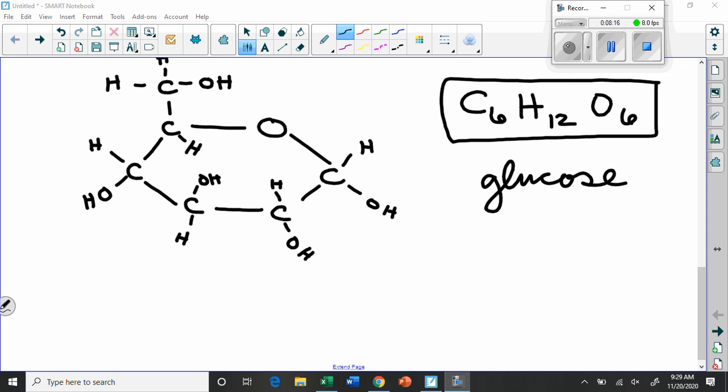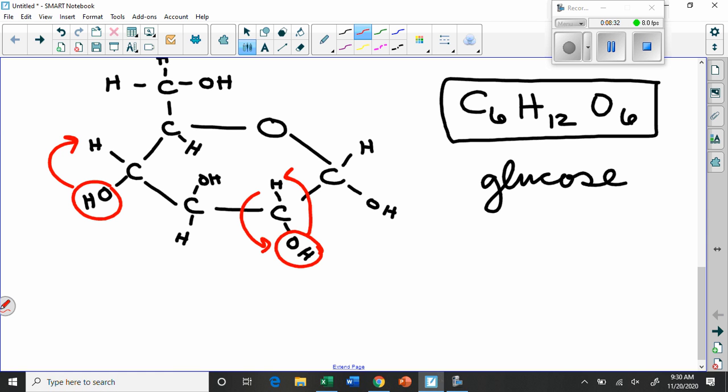Now, what's interesting about glucose is because this molecule is very complicated, there's many different ways you can arrange it. So, for instance, you see how I have the OH right here? Well, I could flip those around and put the OH up there and put the H down here. Or this one could be flipped. And if you flip them, you don't change the numbers. You still have the same numbers, but you have a slightly different molecule. Those are called isomers. They're molecules that have the same number of atoms, but they're arranged slightly differently. And glucose has many different isomers.